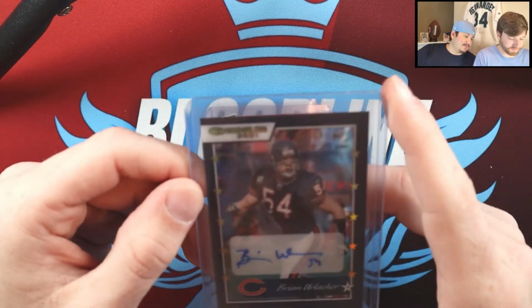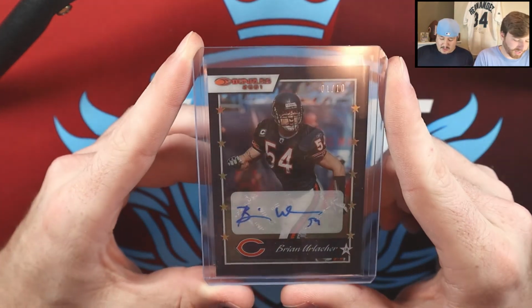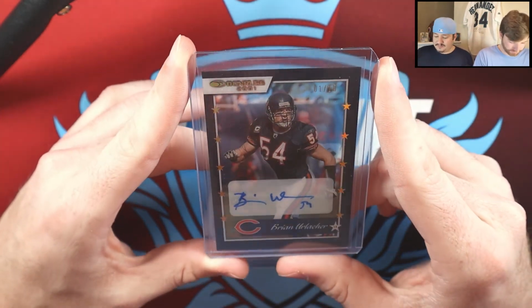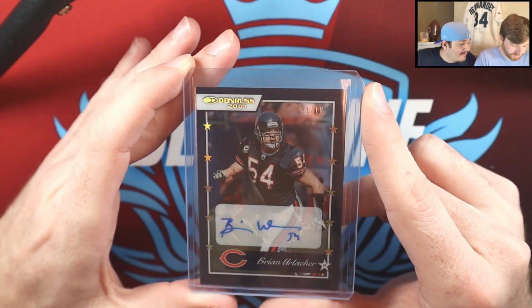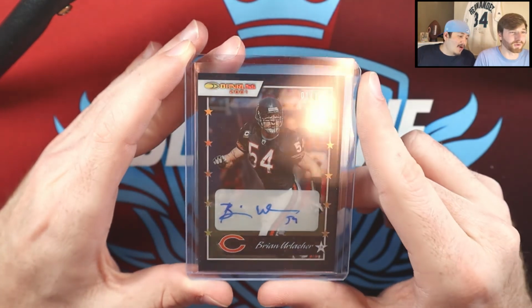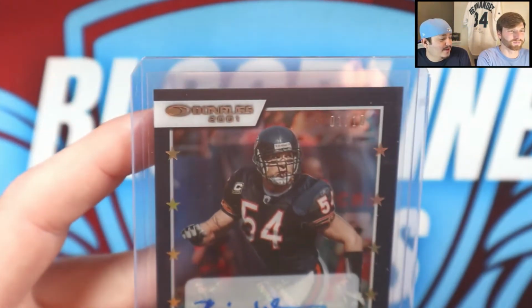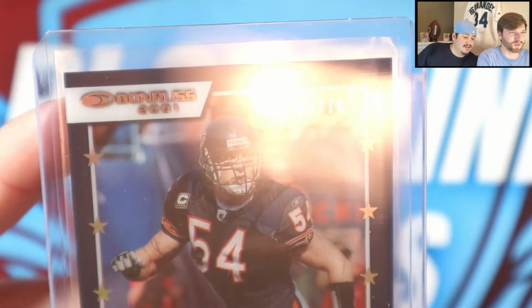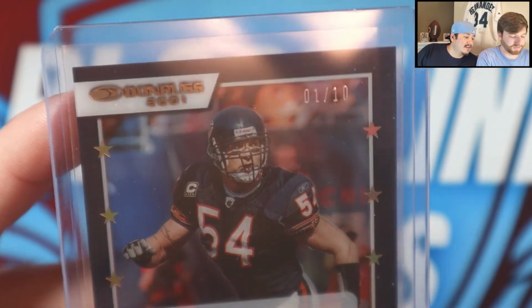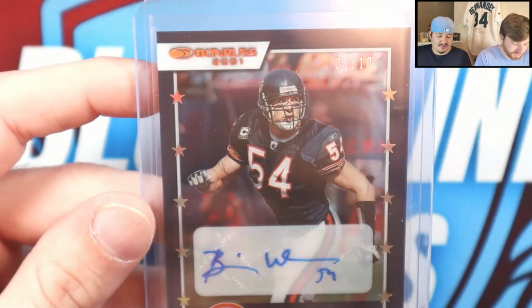But the pick card. Woo! Numbered out of 10, Brian Urlacher. Throwback Donruss, 2001. Numbered out of 10, Brian Urlacher autograph. That's pretty. That is beautiful. Only drawback is that it's a sticker auto. It is number one out of 10. Ooh, buddy. Very happy.